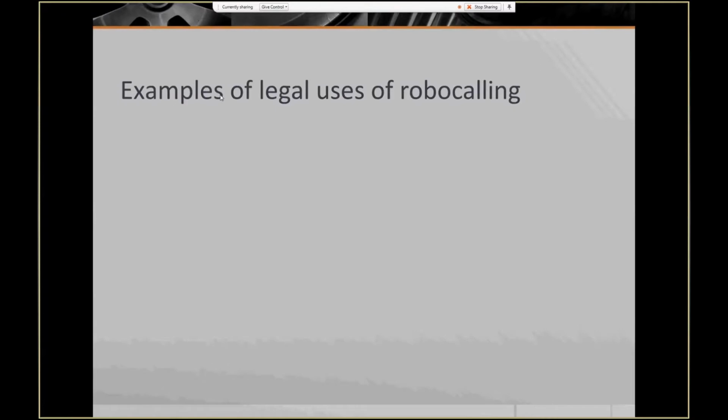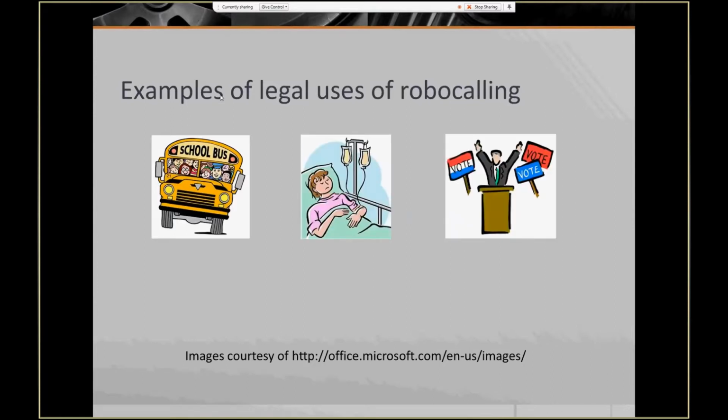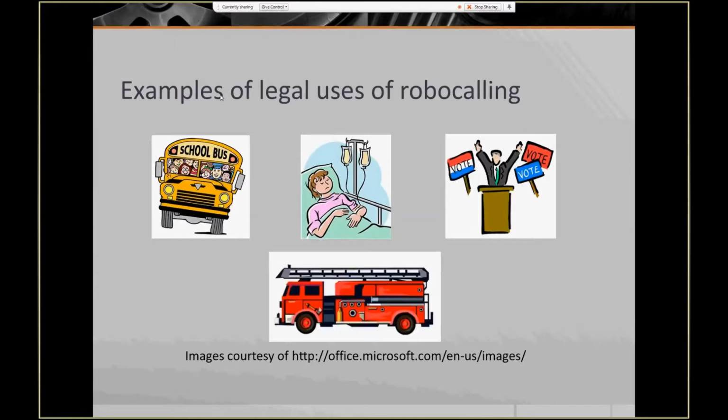Now, before we delve into that, it makes sense to remember that there are indeed situations where robocalling is actually legal and useful. For example, schools informing parents about changed school timings, hospitals sending reminders of patient appointments, political candidates calling you during election season, local government sending out public safety messages.